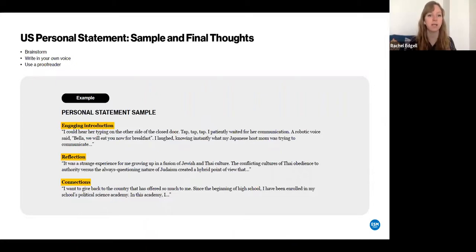A lot of students will come to me and be very worried that they haven't done anything worth writing about. And that's just not true, because regardless of who you are or what you've done, what is worth writing about is who you are as a person. And that's, again, the whole point of the personal statement from the US perspective. So you don't need to have this exceptionally unique story or background to write a really good personal statement that reveals what your background is, or how your mind works, or whatever it is you choose to write about.